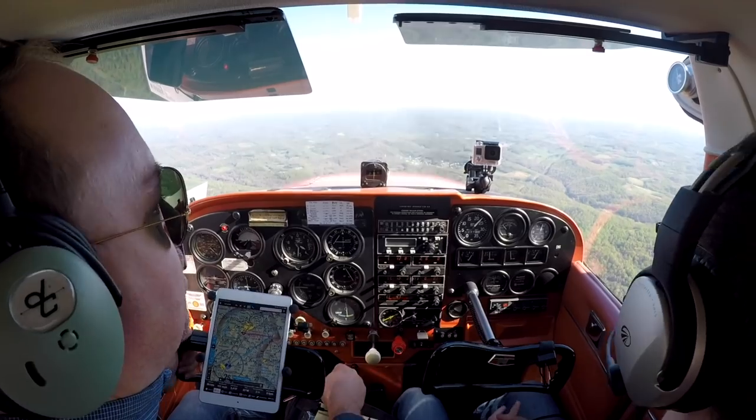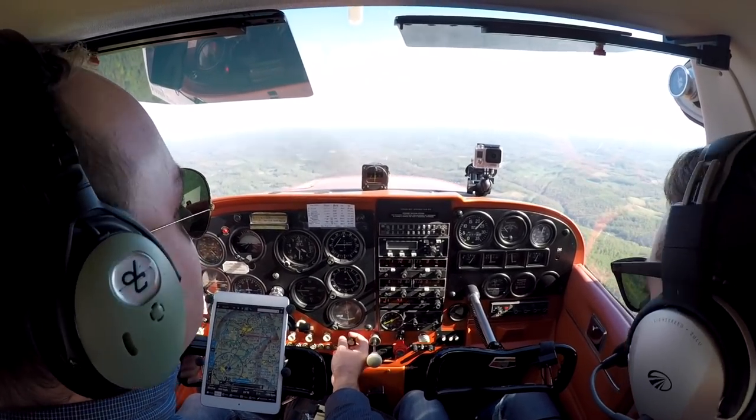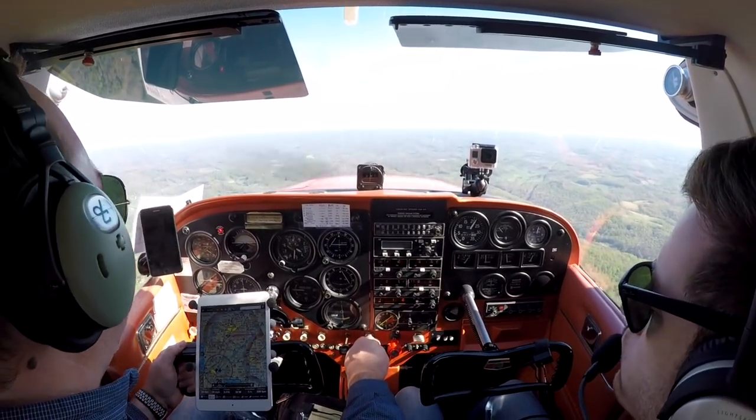Slow flight. So now to enter slow flight, I'm going to bring carb heat in and reduce the power while maintaining this heading. And our target speed for slow flight in this airplane, what do we think we should make that? 65. Like 65? 60 to 65. Because we don't want any indication of a stall horn, right? Right. No indication of a stall. And if you hear it, recover from it.